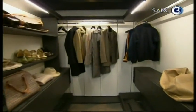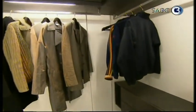Greg, this apartment has a very high-tech feel to it. Yes, it's much more than just looking high-tech. It really is a high-tech apartment. Lights go on and off as you walk into rooms, and the entire thing is trying to conserve energy where we can. It almost seems to think for itself.